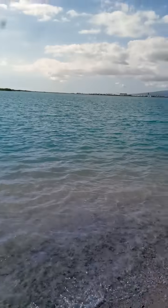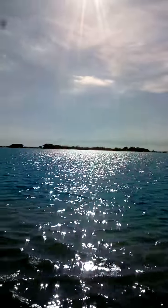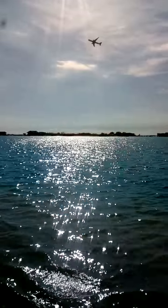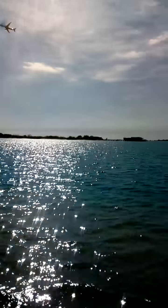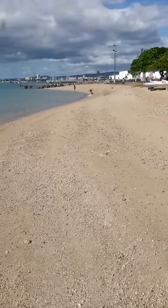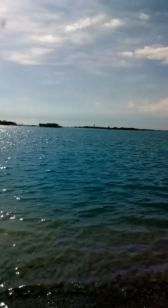We used to go trolling around these little islands, and I used to go behind this island and dive, where I used to catch lobster, crabs, and fish. So this is Hawaii.